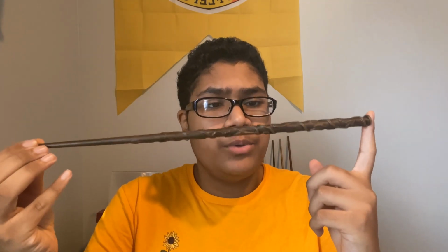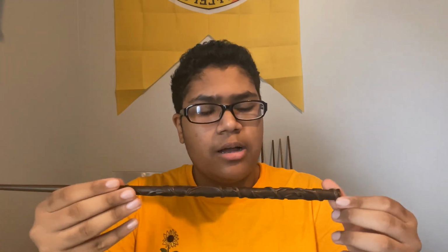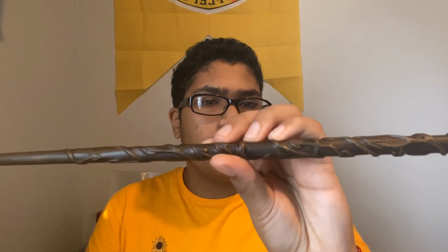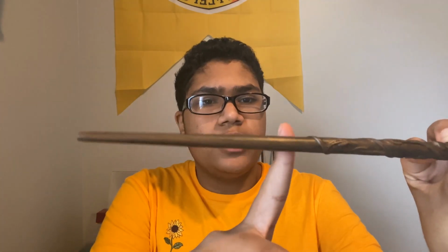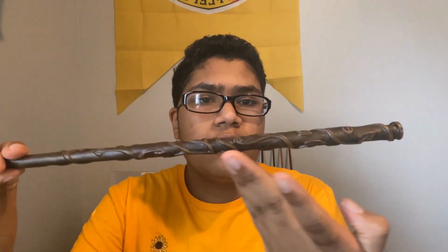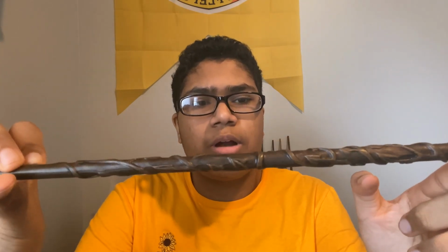So, first up, we have the brightest witch of her age, Hermione Granger's wand. Now, her wand is very elegant and beautiful. It has vines and leaves growing all around it. It's really cute to be Hermione's wand. There it is, all up close and personal. Near the end, it's pretty regular, but for the majority of the wand, you guys can see that there are vines and leaves growing all around it.